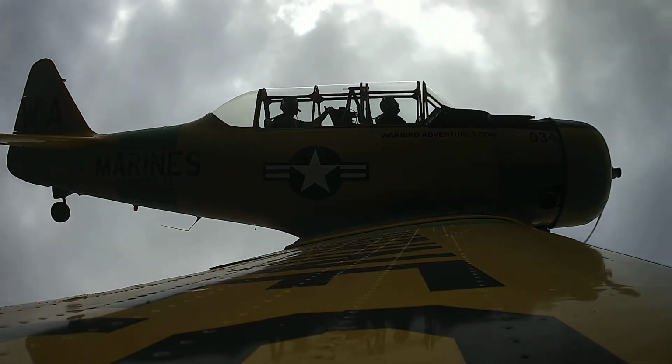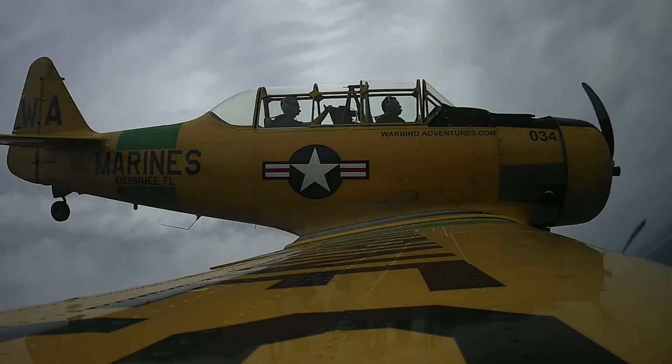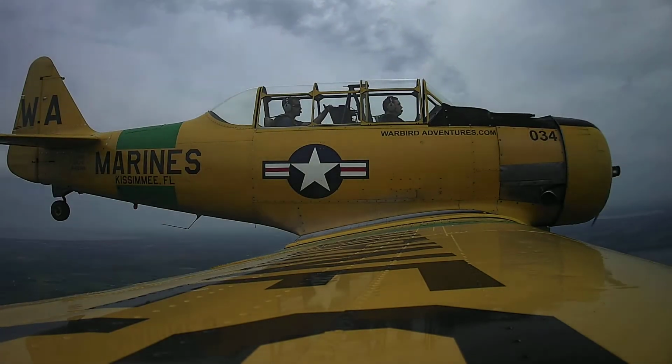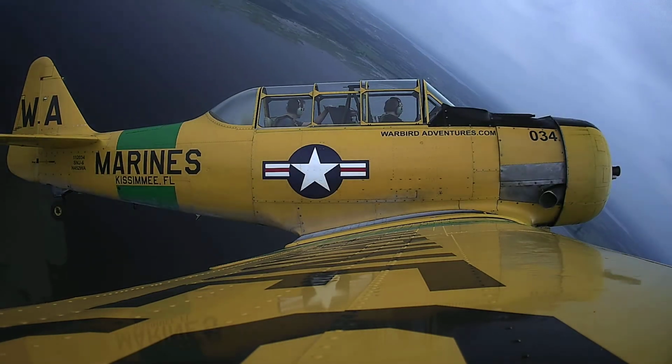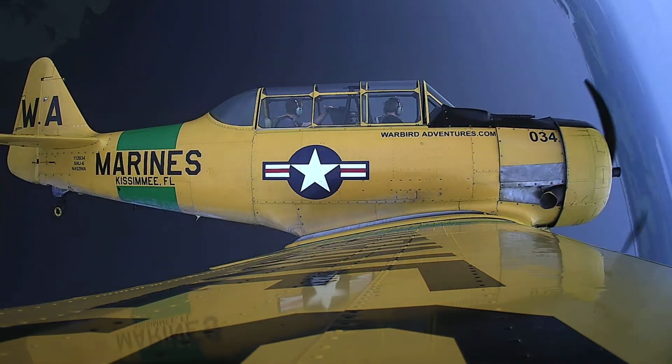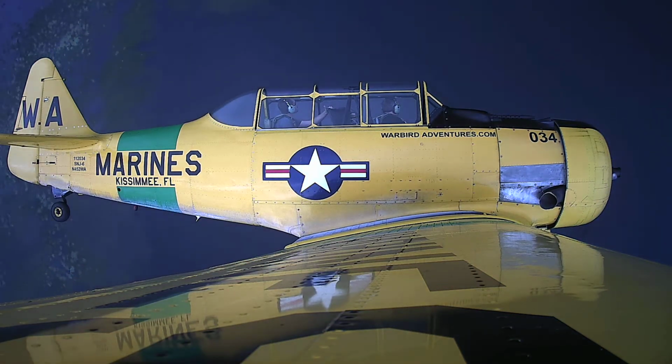The nose comes down on its own. You level the wings by left stick and aileron. There you go. Pull back and left. Back and left. Back and left. Like this. There you go. And neutralize the controls. The airplane nearly recovers itself.